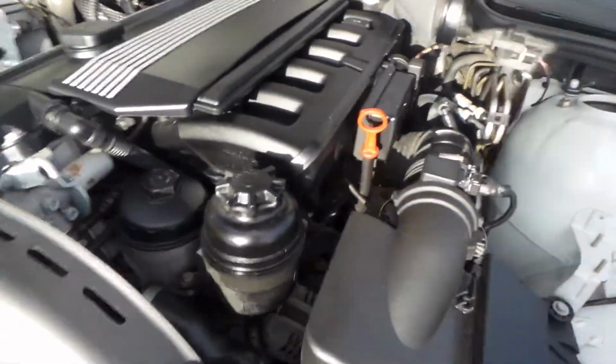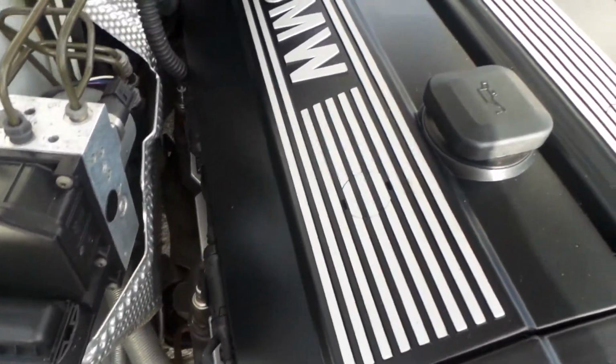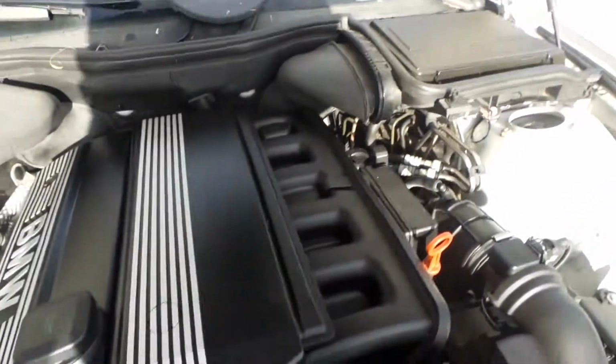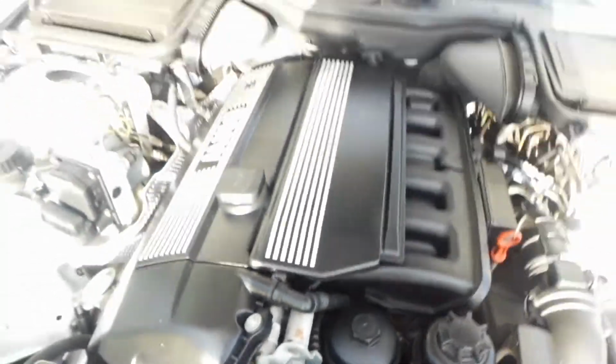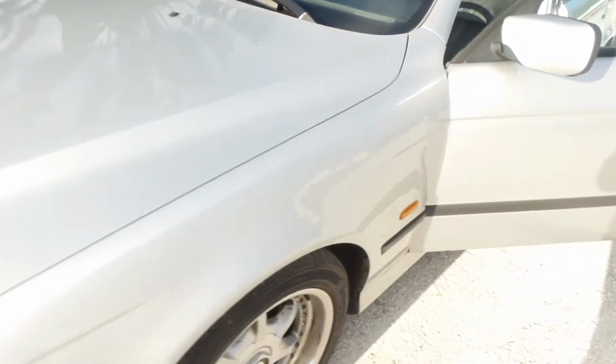I like BMWs because they're direct engines. They're actually pretty solid. From the transmission to the engine, they're all pretty solid if you keep up with them. Sounds pretty good. So what I'm going to do is close the hood and show you the rest of the vehicle, and then we're going to test drive.